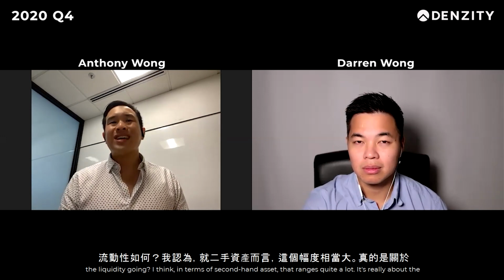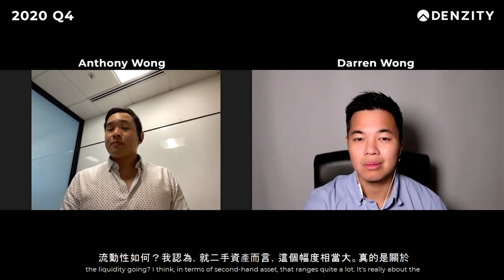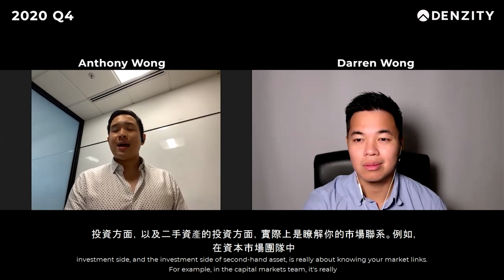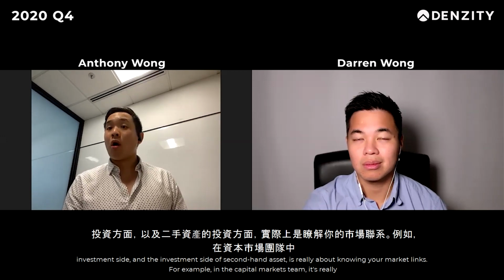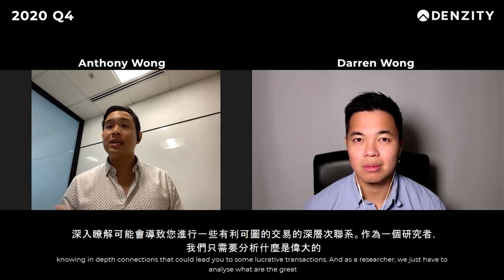In terms of secondhand assets, that ranges quite a lot. On the investment side of secondhand assets, it's really about knowing your market links. For example, in a capital markets team, it's knowing in-depth connections that could lead you to lucrative transactions. As a researcher, we just have to analyze what the great transactions in the past were and how that reflects the value of what that specific client is buying. So we give as much information as we can in the secondhand asset market and let them decide which are the good projects to go for in a sale transaction.